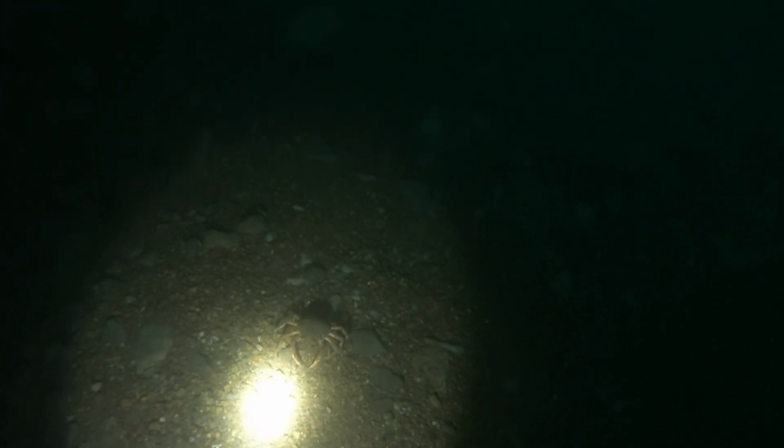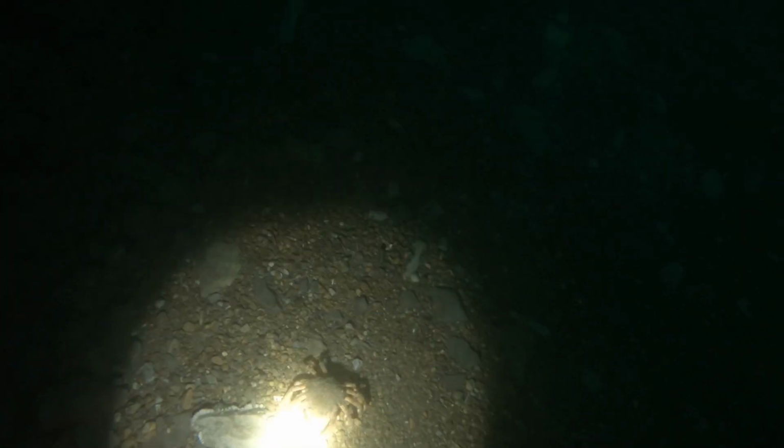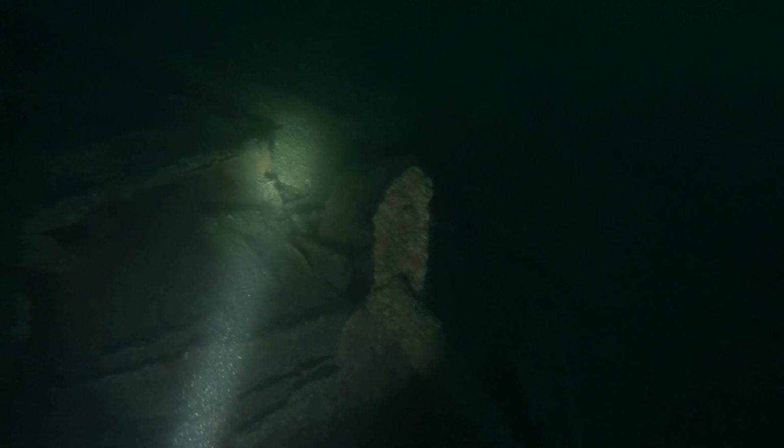So here we have the world's smallest spider crab. If you watch my Swanage video, I was diving under the pier, I met his granddaddy a couple of weeks ago.